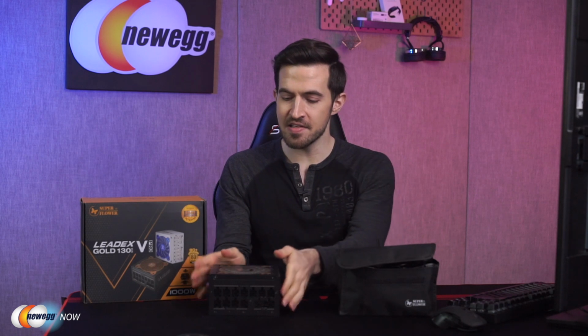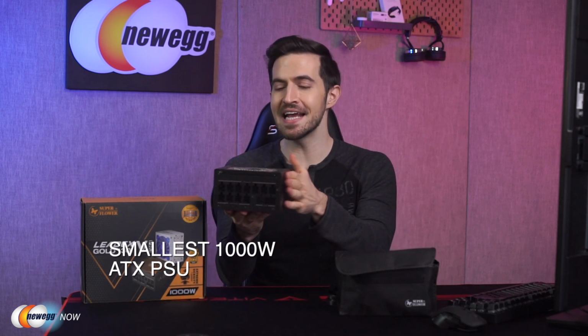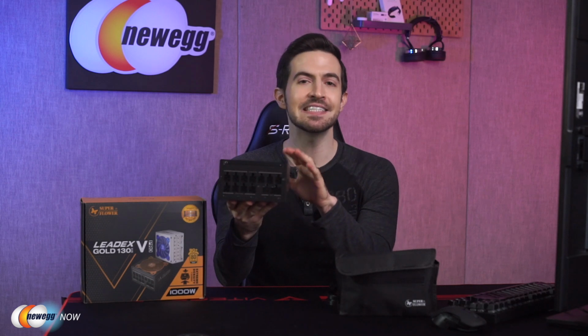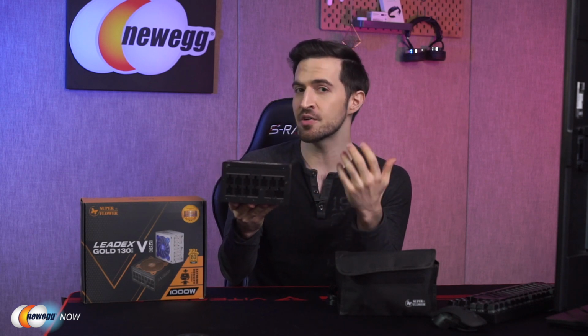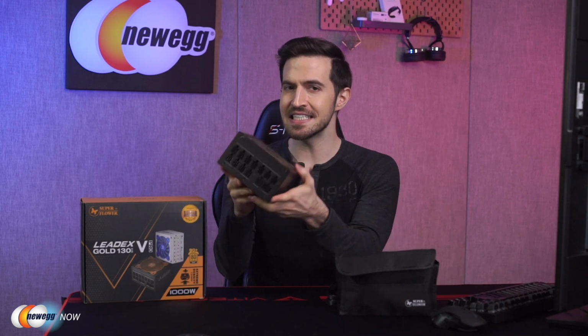Notice the size of the Leadex V, okay? This is the smallest 1000-watt ATX PSU. It's 13 centimeters in length. That's just 5.1 inches. Even some ITX computer cases might support it. Just 5.1 inches. That's typical for PSUs of 450 to 600 watt. Again, this is 1000 watts. So this is ridiculously tiny.